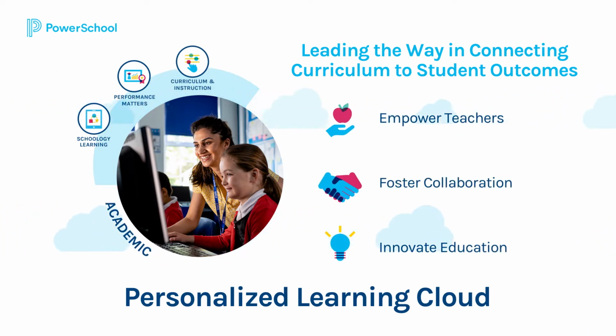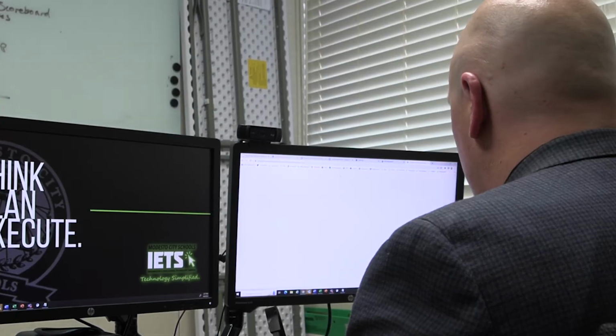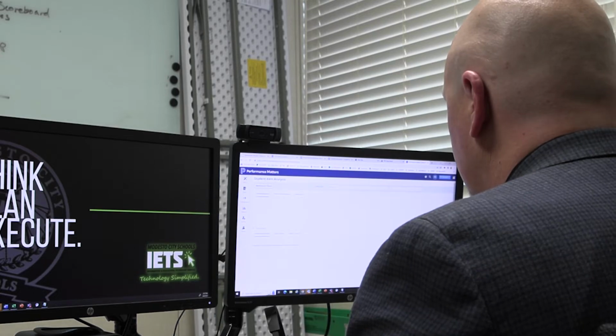The tools that we're using: Performance Matters. We're using our data dashboards. We're using our data discussions and our data protocols, and all of that ties back to the EdTech tools that we have. So I would absolutely attribute to that. We have seen a major decline in the percentage of D's and F's that our students are receiving. And ultimately, that will end up in a lower count of students failing classes and an increased rate of students graduating.